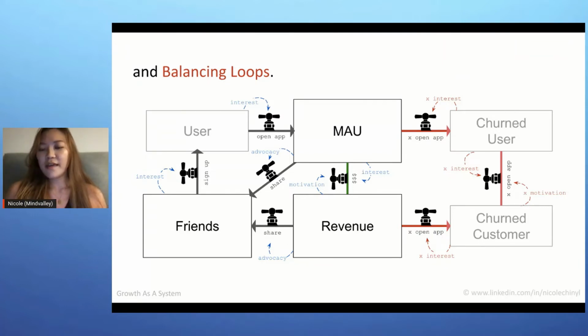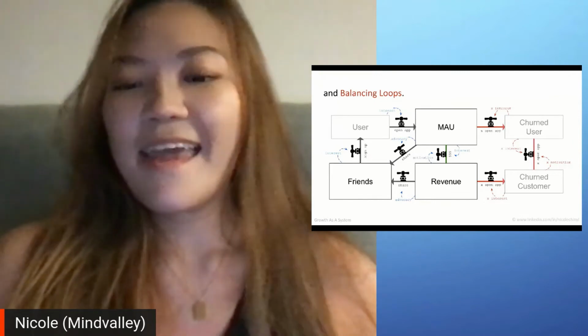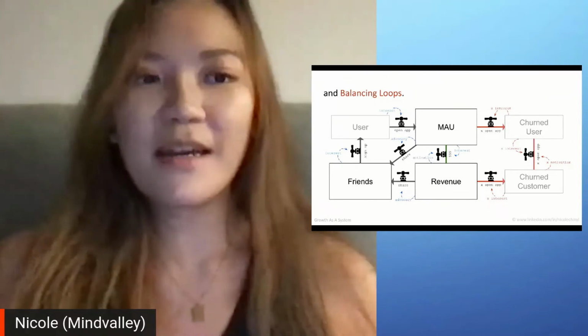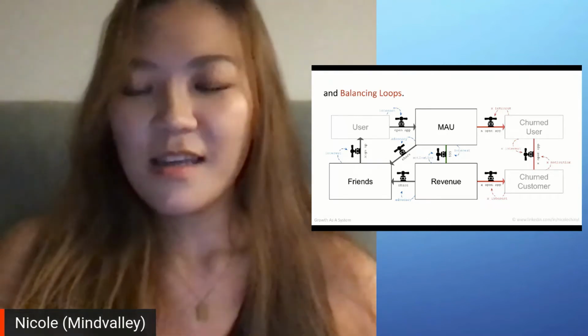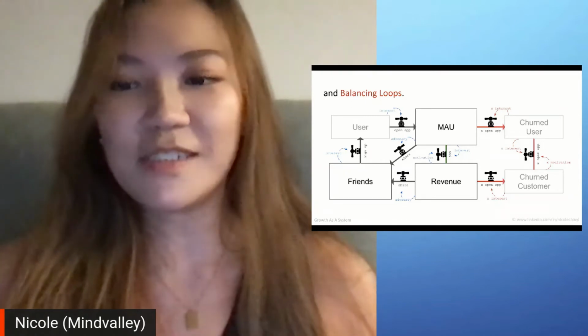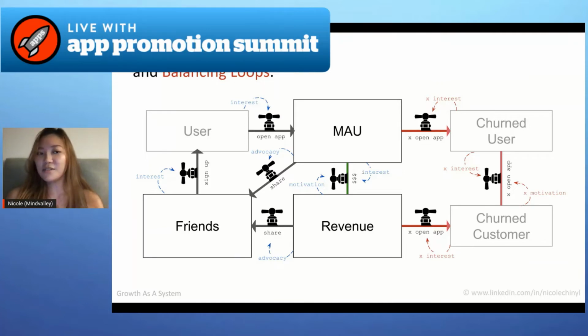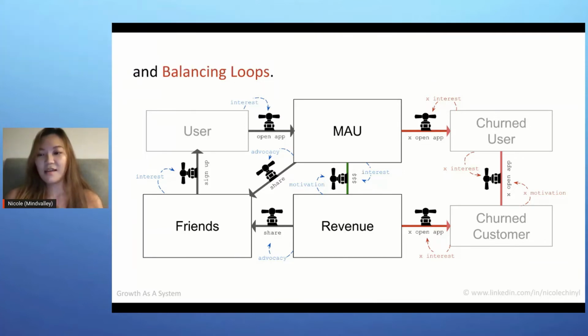This is where, let's say, a customer who has given you some revenue eventually does not open the app in some amount of time, and he becomes a churn customer. And as he does not have interest, it balances the revenue stock. And just like how it affects the churn user as well, if he does not have motivation to open the app, which is the lever, eventually this customer will also become a churn user. And it's really important to understand that when it comes to churn, there are two sides to it. There is the customer churn and the user churn, and they're not always the same thing.